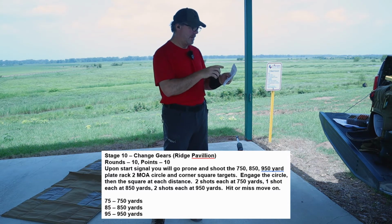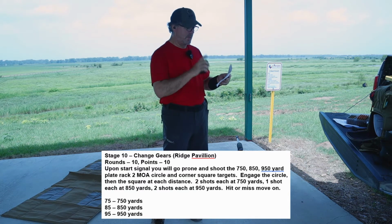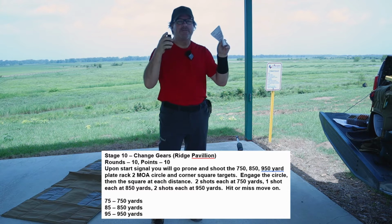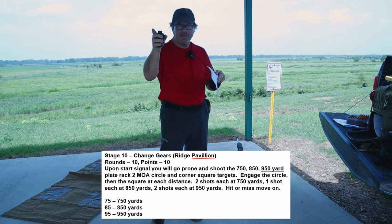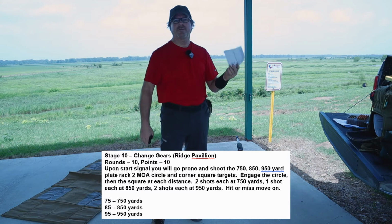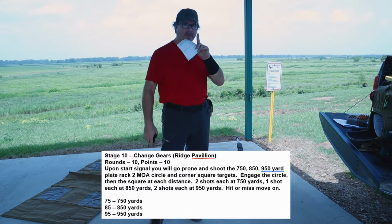Read this. 2 shots each at 750. So 2 on the circle, 2 on the square. 1 shot then at 850 on each. So when you go to 850, shoot 1 shot circle, 1 shot square. And this last match, this was a stage. What did I see? 2 shots at the 750 and 850. What happens? I don't care if you hit them both. You only get credit for 1.